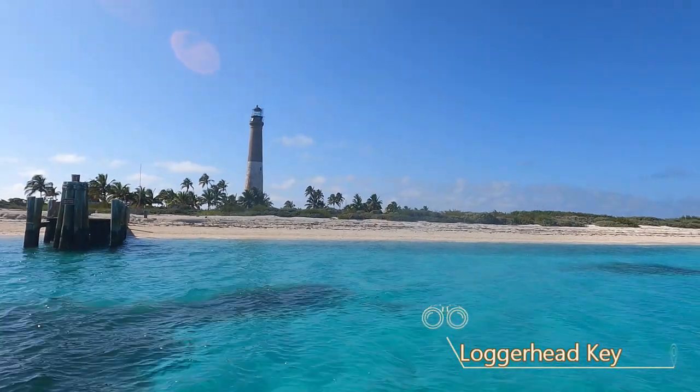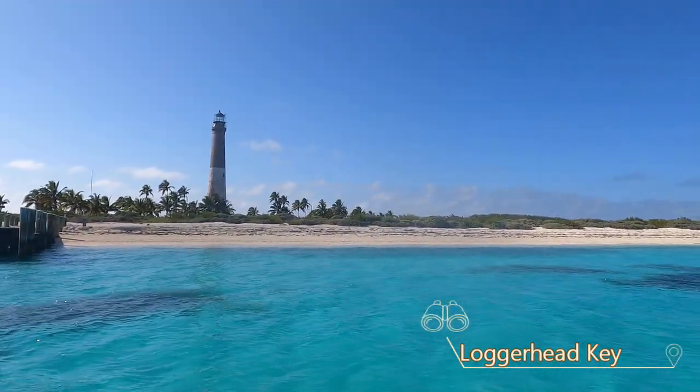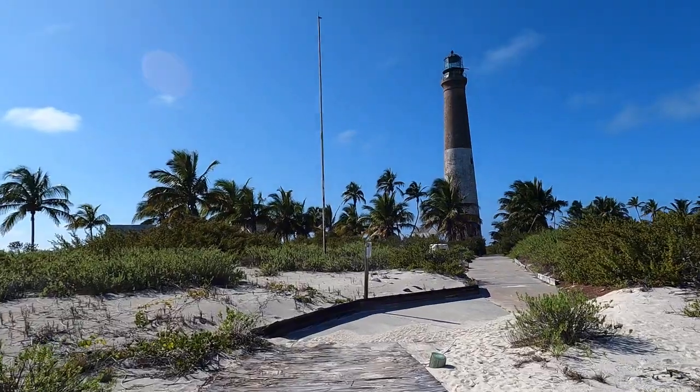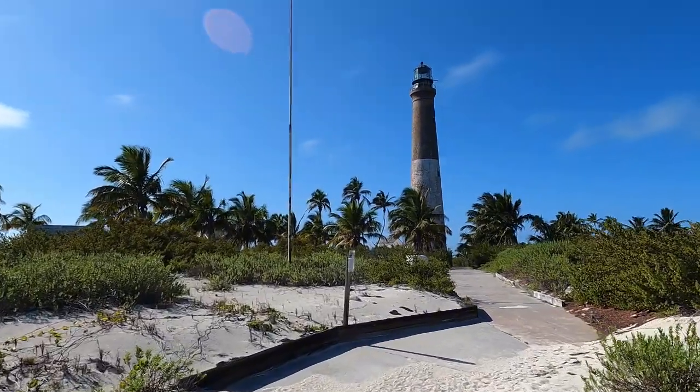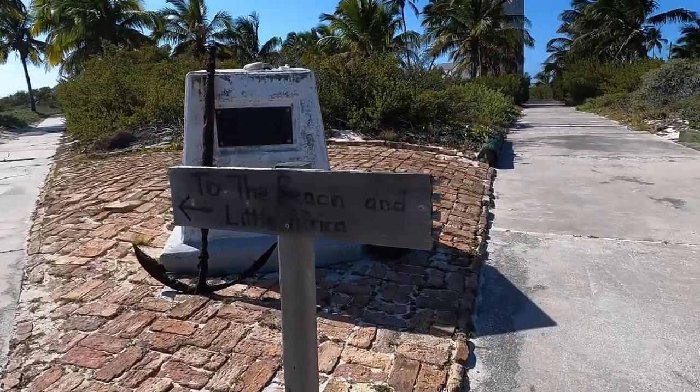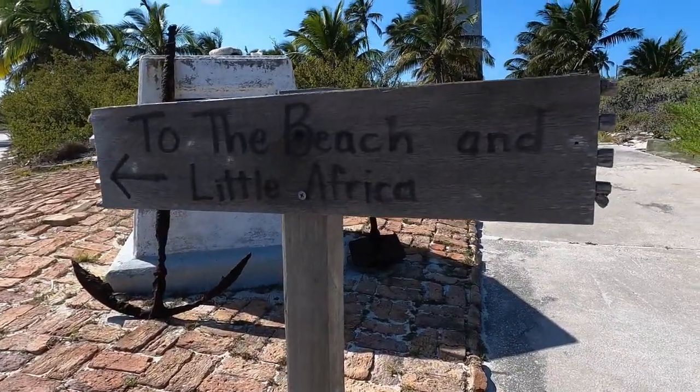Loggerhead Key is difficult for a lot of people to make it over to. If you're there for the day on the Yankee, you are not going to make it. If you're there for the day on a seaplane, you're not going to make it. Campers who bring kayaks can sometimes get over there. Otherwise, you have to come out on your own boat or on a charter boat.